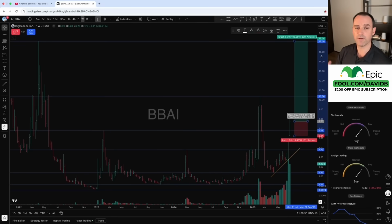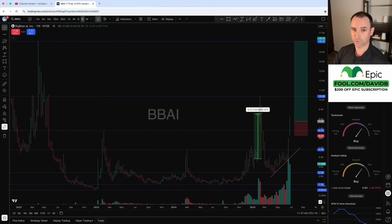But we must remember, Big Bear is a volatile stock. It is being traded and people are speculating on it. So it is higher risk. So you have to get your rules right and you have to have good risk management. We know that price can swing 10-20% in a single week. And it's also possible for Big Bear to move much, much bigger than that.